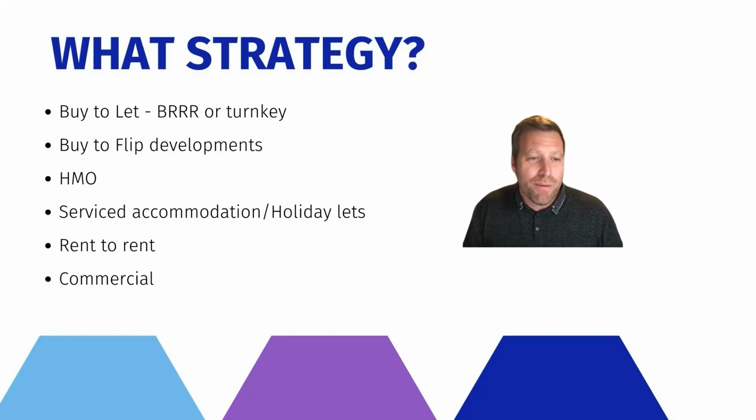Next down, we've got buy to flip and developments. This is when you're buying a property, doing the work to renovate it, increasing the value of the property, and putting it back on the market. Stephen's active in that. We can talk about that later.